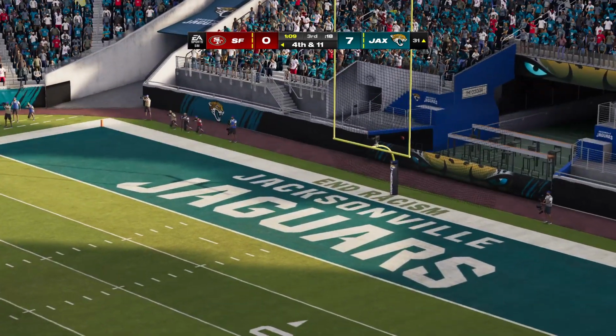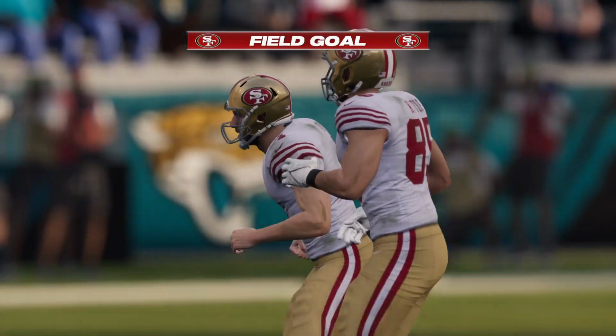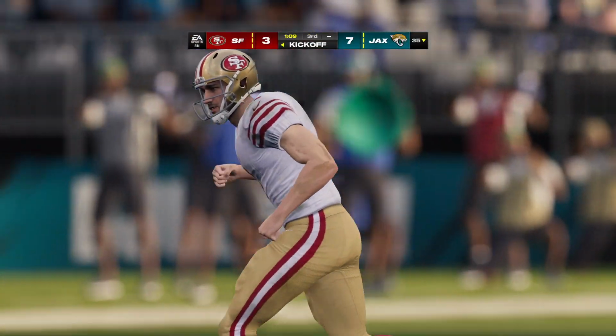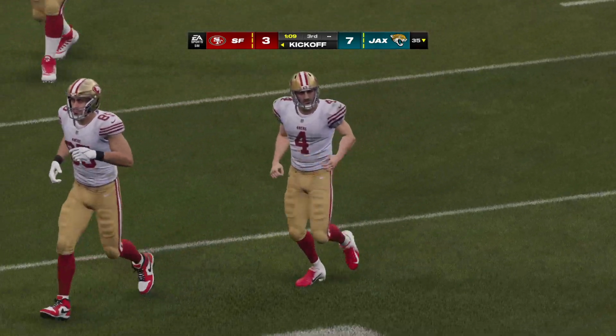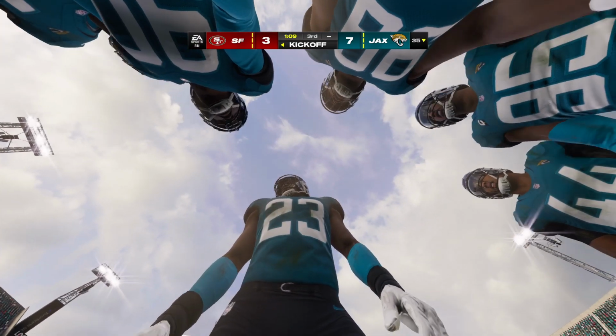And this one looks good. It is good. Right down the pipe. And they are on the board, but still trailing. It's 7-3. So they were facing the deficit coming out of the locker room at intermission, and at least they're able to get the field goal to cut into that deficit.